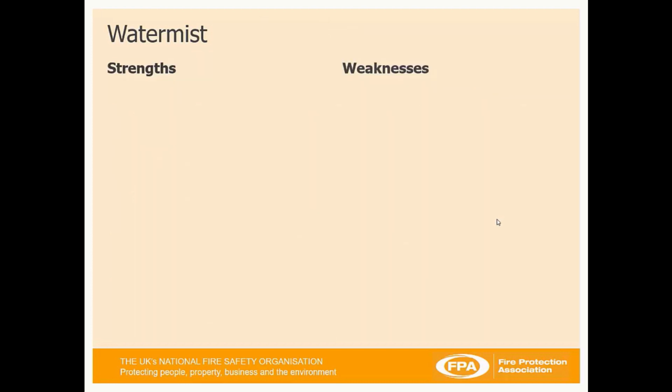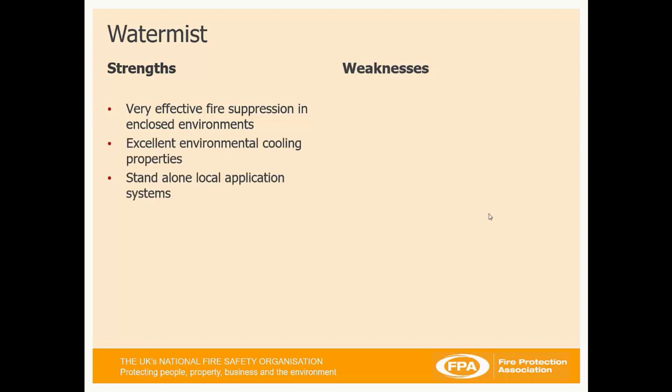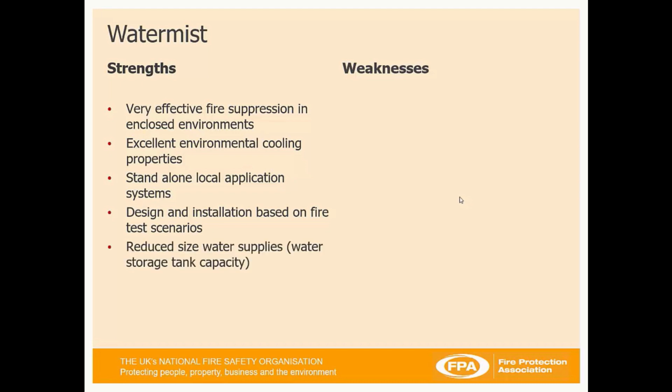So what are the strengths and weaknesses? Strengths: very effective fire suppression in enclosed environments. They provide excellent environmental cooling properties. They can be a standalone local application system, as we've seen in one of the previous slides. Design and installation is based on fire test scenarios, so if you're applying a Watermist system to a certain particular area, you know that having done the research, it should be applicable for that particular scenario. It has reduced water supplies in comparison to sprinklers. It has gas cooling properties, it's good on liquid fuel fires, and it's very good on high heat output fires.